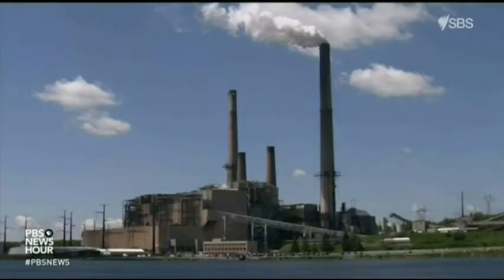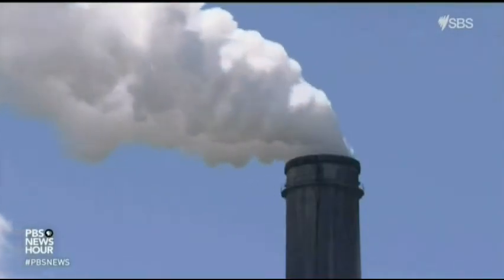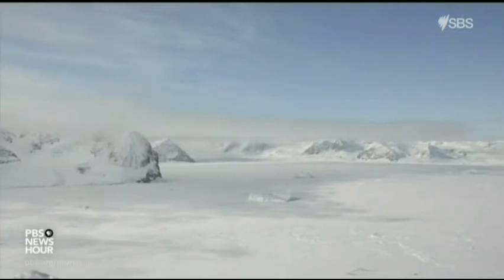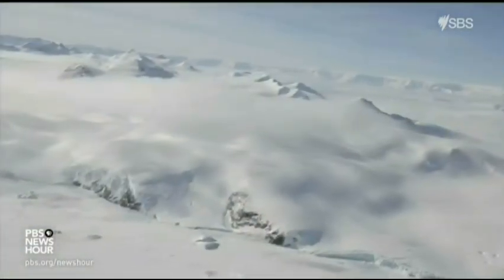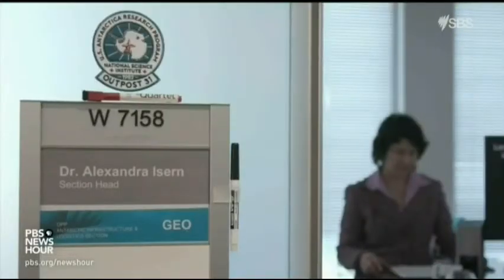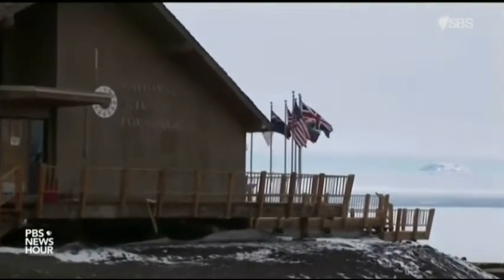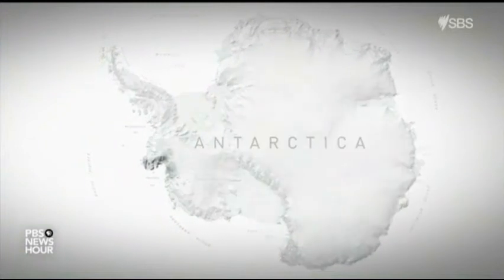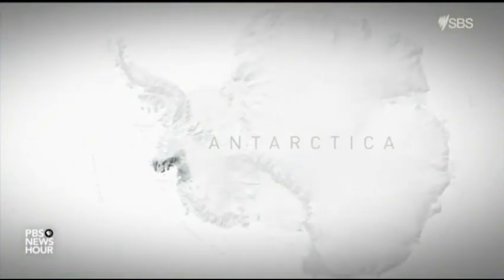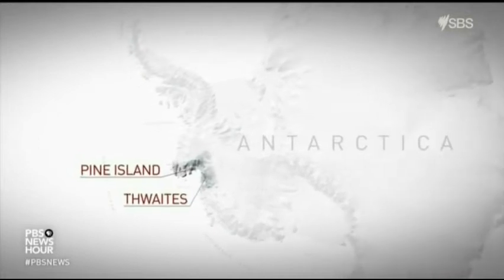But a growing number of researchers believe that because of the emissions we've already put up into the atmosphere, that prediction understates the threat. The continent's warming from below and also from above. Alexandra Isern oversees all Antarctic science for the National Science Foundation, who, for the record, is a NewsHour underwriter. She says that in West Antarctica, 2 huge glaciers, Pine Island and Thwaites, are considered at serious risk of collapse.